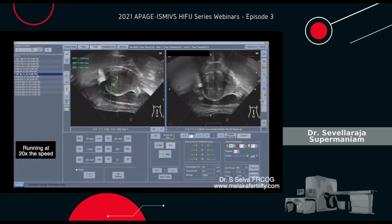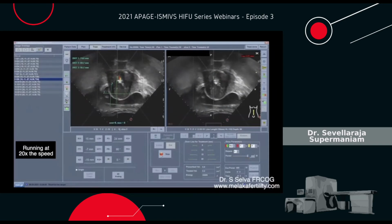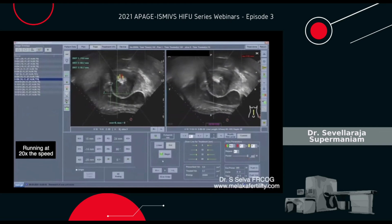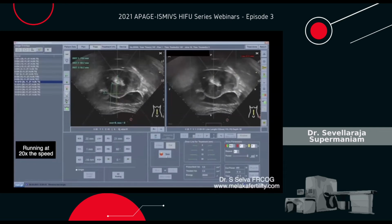The whitish areas that you see are the grayscale changes caused by the HIFU ablation. We start the ablation at the largest slice. The focal point is moved from one point to another until sufficient energy is given to each slice. Once sufficient energy is given to one slice, then we move to the next slice.